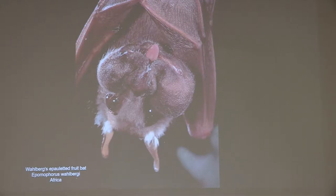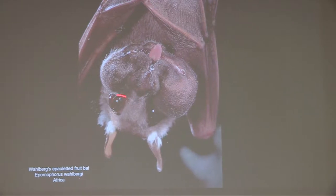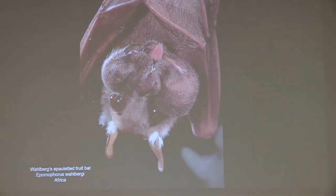It's the first of the pictures that's right side up for a bat, because bats hang upside down when they're doing almost everything. So here's a fruit bat, big eyes, small kind of ears, hanging upside down. This particular bat loves figs, overripe, rotten figs. And this guy has gone up and chopped off a big mouthful of fig and is now sitting in a tree, chewing away on the fig.